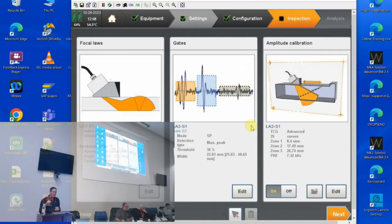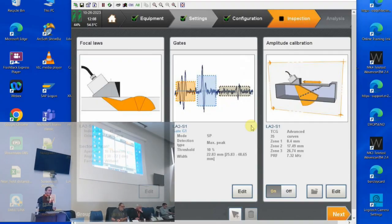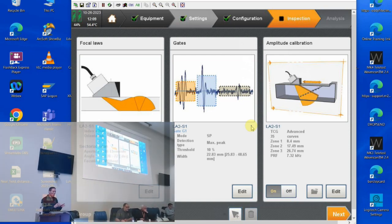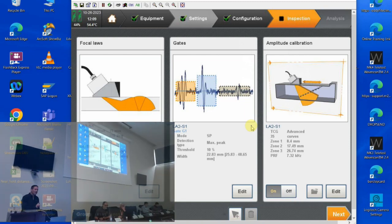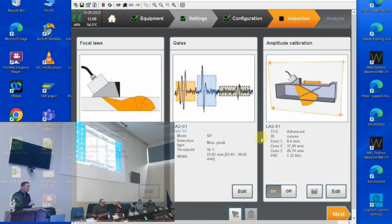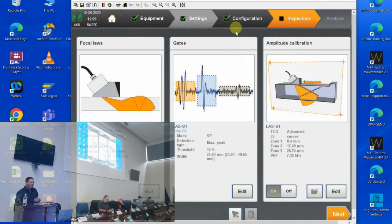You'll be creating a TCG for each individual angle by using the wizard in here. Quick scan, and within 5 minutes you can basically walk through all the time-corrected gain settings, but I can show you this later as well.